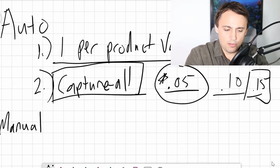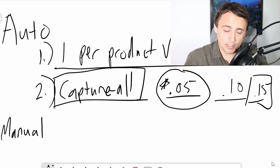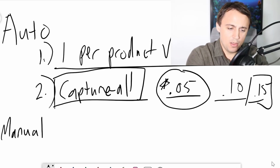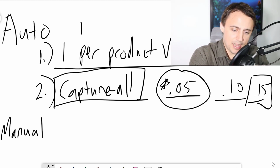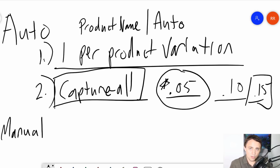Okay, so before I go into manual, let's actually talk about the naming conventions for our campaigns, okay? So when you name your campaigns, the goal is to make it so you can easily find what the campaign is, what product it relates to, what that campaign is accomplishing. So what I'll do is I'll say product name. You can actually use an ASIN if you prefer. So product name, and then you say auto. That's really all you need to do for those.